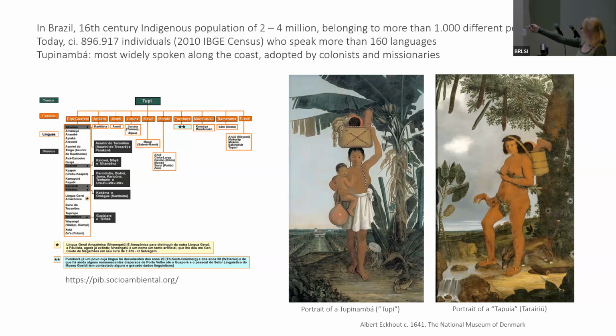So this is a portrait by Albert Eckhout. And when I say Tupi, or this is a Tupi-based name, actually I'm referring to this huge family. It's a macro-linguistic family, Tupi, that includes different languages and spoken by many different people. So it's not 2 kinds of people. I'm simplifying.